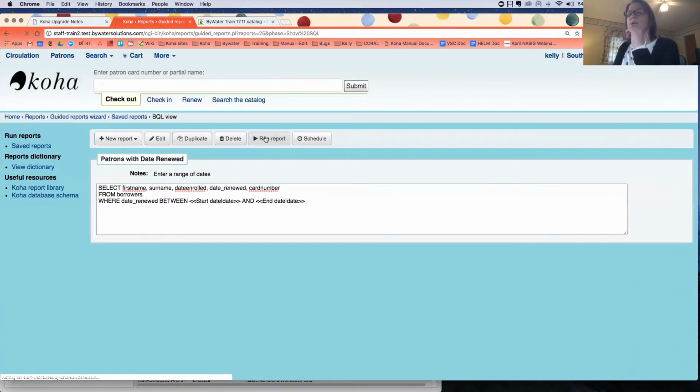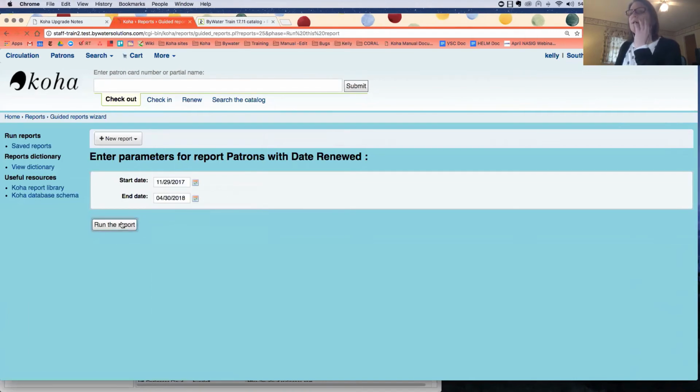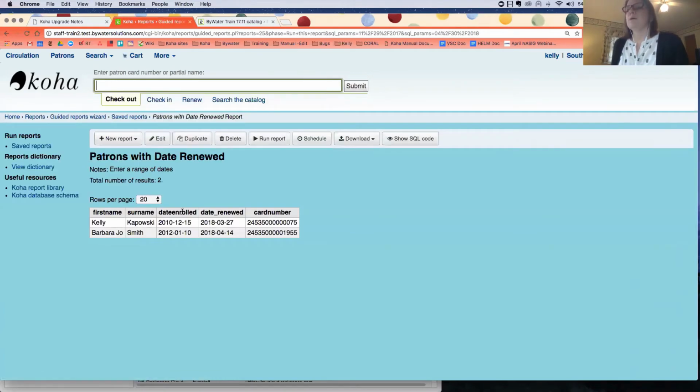This little report just has a date range, so I don't have to grab everything. And again, my site doesn't have a lot of borrowers. So now I can see both the date they enrolled and then the date they renewed. So this is just a nice reporting feature that's been added that's helping those libraries find out that information.